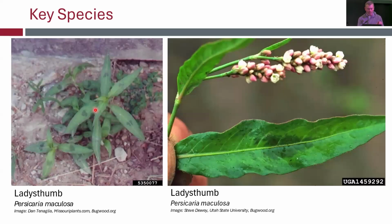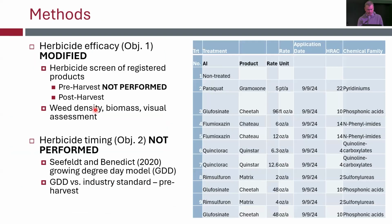And one that represented about 70% of the weeds in this family that we counted is lady's thumb. It is very prolific as well, and it has a very short time period from emergence to seed production. Actually, almost all of these do, but this one in particular compared to the other two.